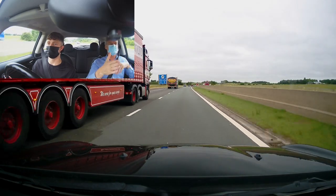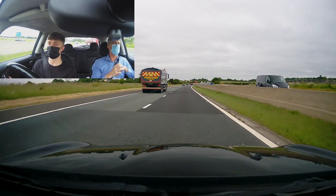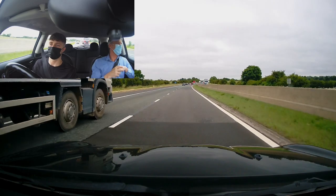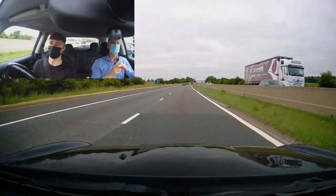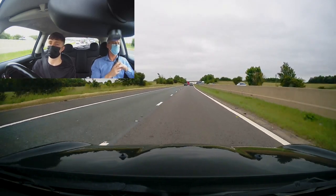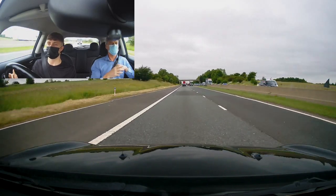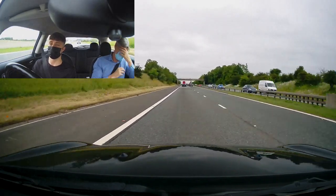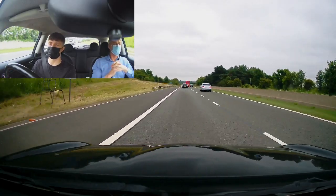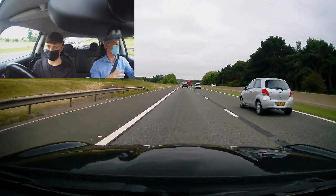Overtake it as quick as possible and get back on the left. Don't sit and hog the right lane. Don't turn the wheel. See the difference? Focus on your gap. That's right. Please sit there. Try and make it sit there.